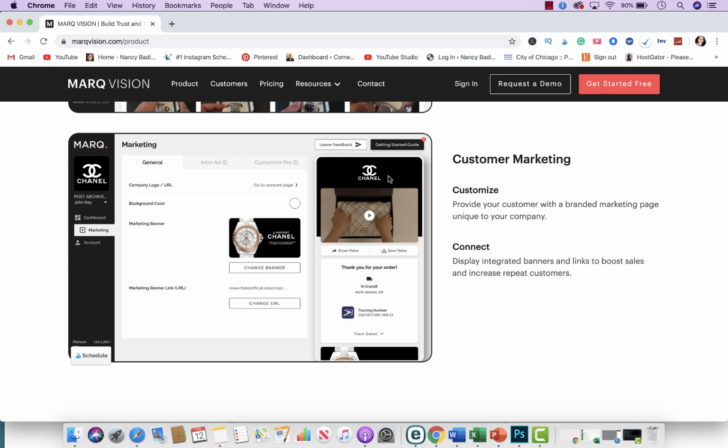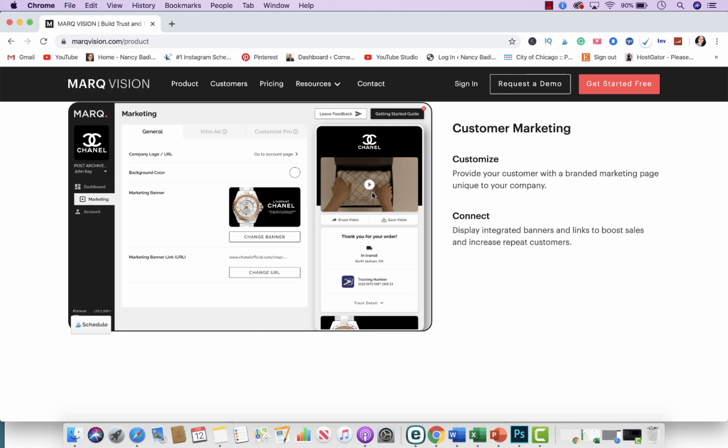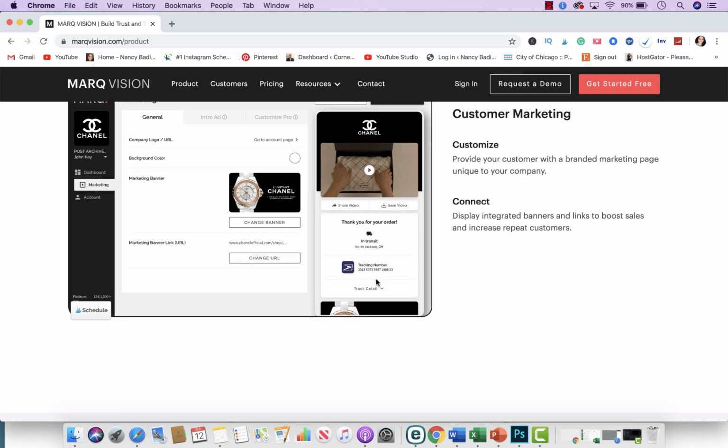You will put your banner up here. You will put your marketing banner so you can actually have your product with your logo next to it. And this is what customers would get. They would get the video of you packaging your beautiful package, the process of it, the tracking information. So it's really, really cool.